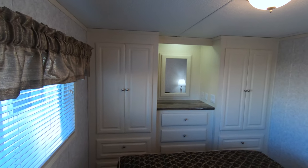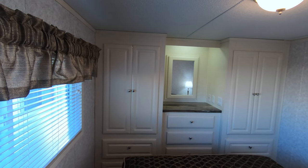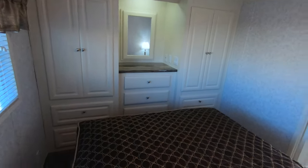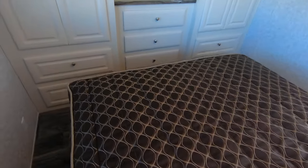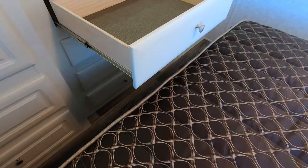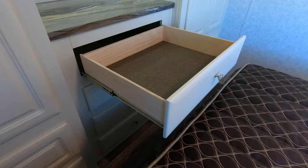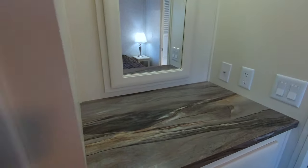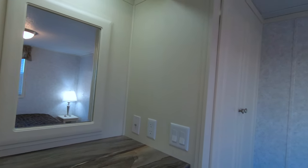There's the wardrobe. You got 8 drawers and 4 doors and lights in the closet. Again, all your drawers are full extension ball bearing drawer guides. Here's the closet rods. You can see there's lights in there too. Ooh, nice flip job. GoPro loves to flip over on me.